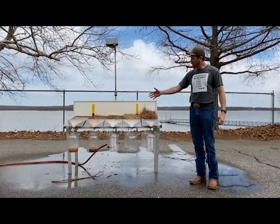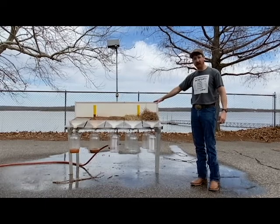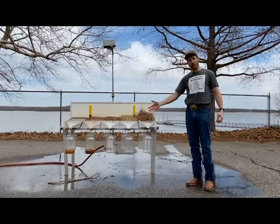So it's important that we keep our soil where it belongs, up on the land, in our yards, in our construction zones. We don't want it to wash away and end up in our lake. That's where we get some of our water quality issues.